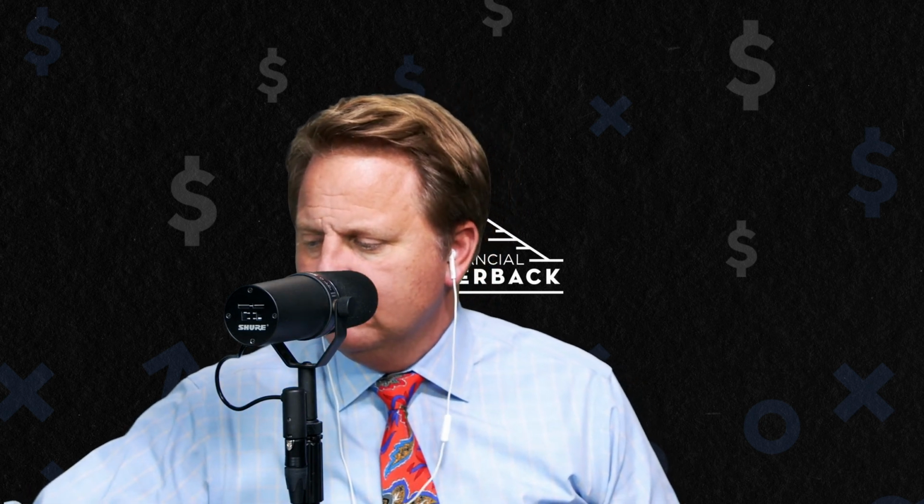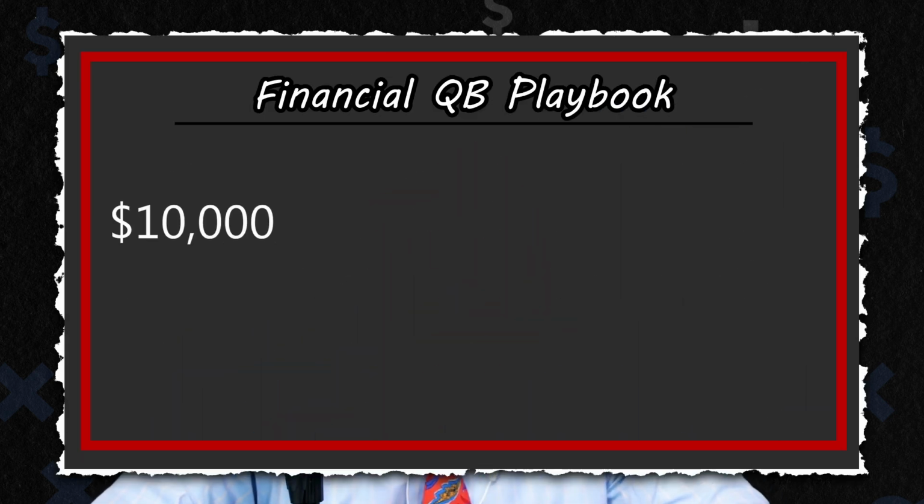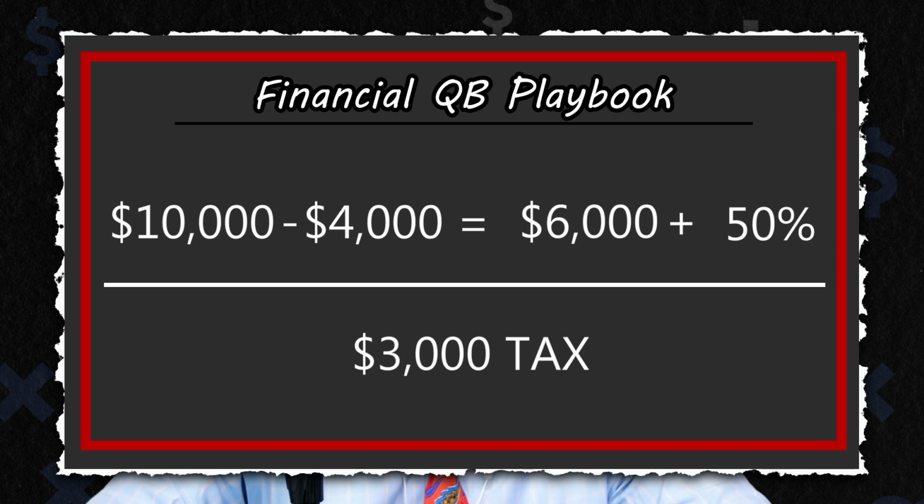Example: if your RMD for a year was $36,496 on a $1 million account, you would owe 50% on that $36,000, or $18,248. Let's make it smaller. If your RMD was $10K and you only withdrew $4K, you would owe 50% on the $6,000. That's a $3,000 tax hit you didn't need to pay. It's like an idiot penalty.